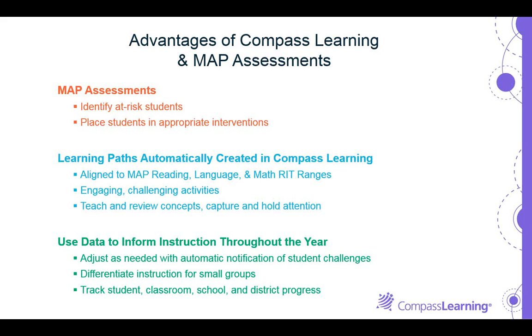The data can inform instruction throughout the year. It can be adjusted as needed with automatic notification of student challenges, differentiate instruction for small groups, and track student, classroom, school, and district progress throughout the school year.